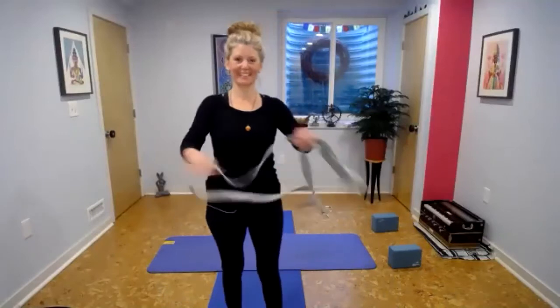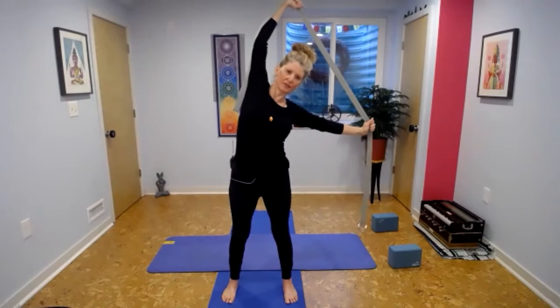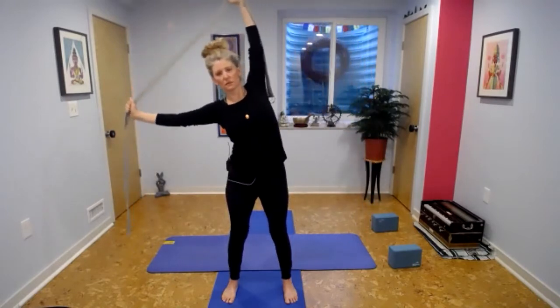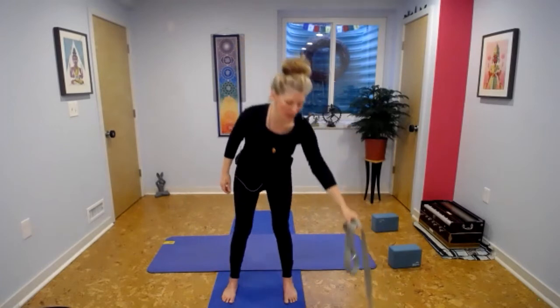Bring the strap to the front. Take a nice wide stance with the feet. Arms out nice and wide. Lift the strap, V for victory, and we'll take some side bending once again. Side bending. Moving with the breath. Good, and then coming back up to center, see if you can widen out on the strap even more. And if the shoulders will allow, bringing the strap down behind you, all the way releasing. That's good. And then we'll just toss that strap to the ground.